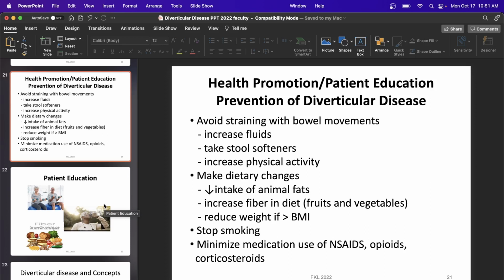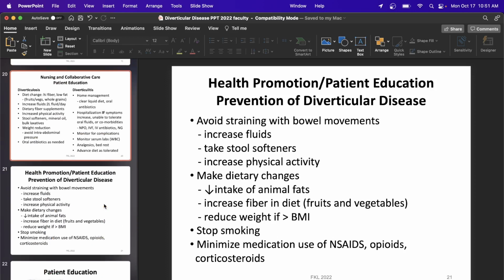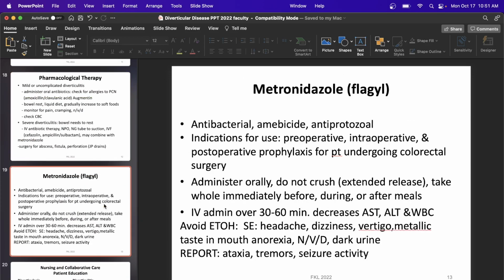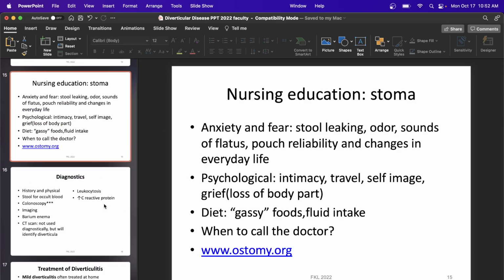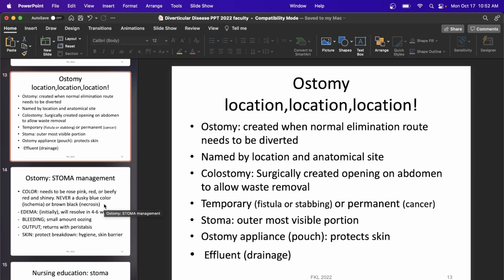Never decrease perfusion to it, so never dark blue color or brown in color. Edema, you're looking to see the swelling, it's always more swollen with that initial trauma of surgery. You're always looking for bleeding, output, and the skin. Lots of issues to talk about with the stoma. What can I eat? If I have to eat vegetables, what do you think that's gonna be? A lot of what? You got it. So difficult. Here's your diagnostics, your treatment, both.